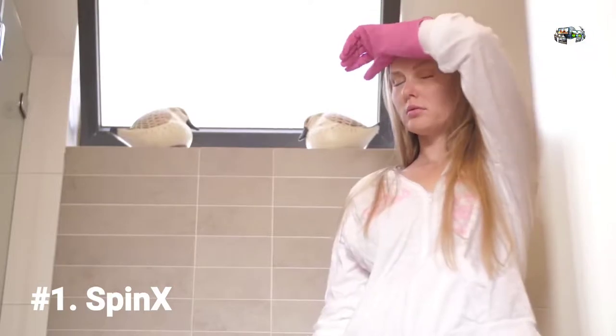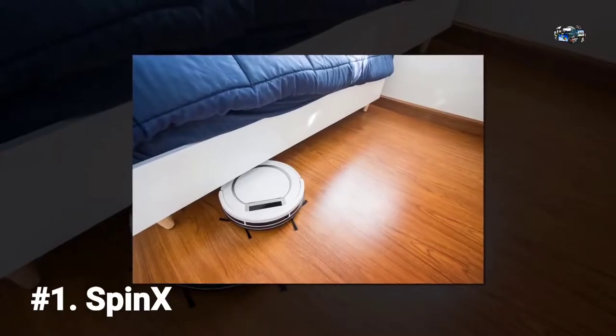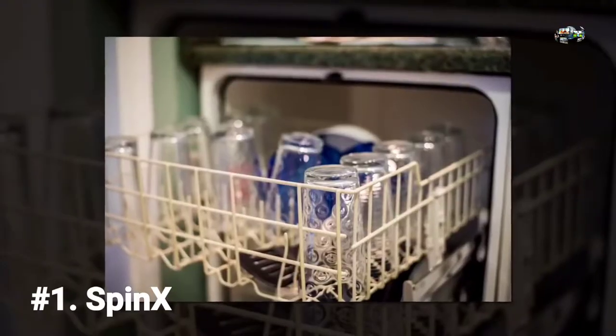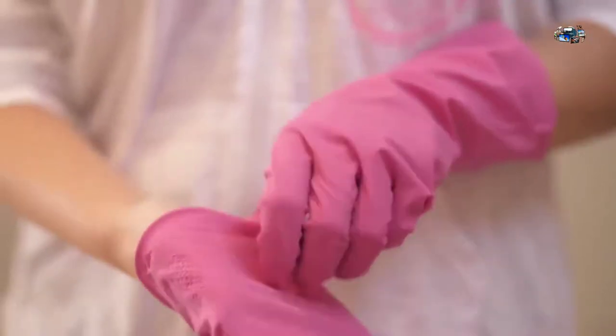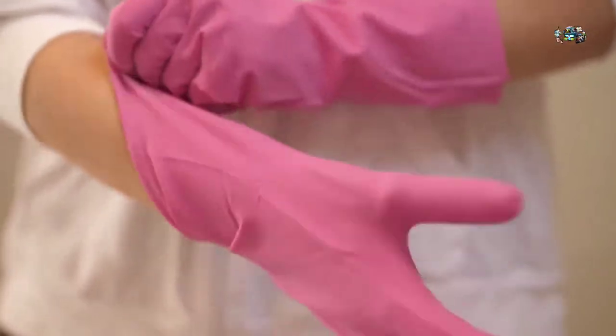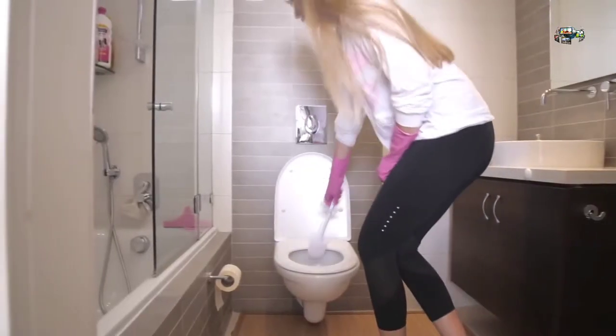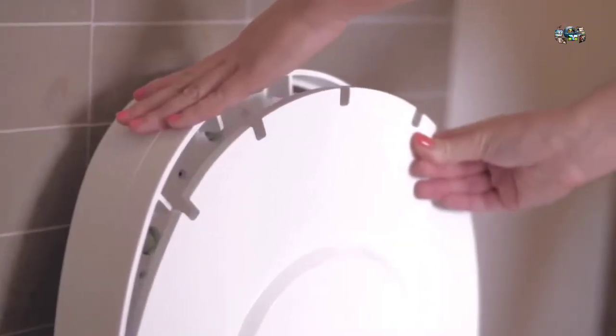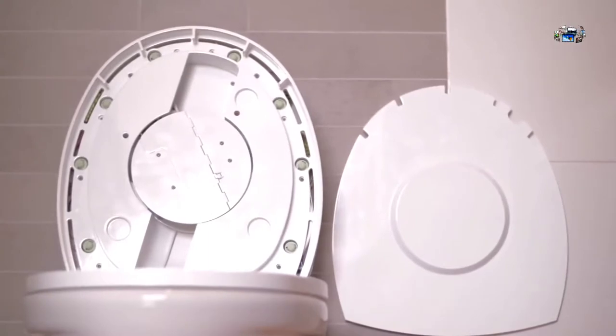the toilet again? We invented technology that cleans the floor, cleans windows, trims the lawn, washes dishes, and cleans the laundry. But only for the assignment we hate the most, there's no solution. Until now. Introducing SPINX, a revolutionary toilet cleaning robot that cleans your toilet bowl and seat automatically in just 90 seconds. SPINX was designed to make your toilet cleaning experience more efficient.